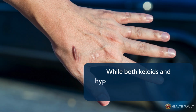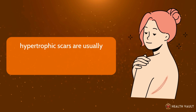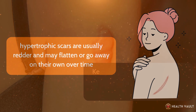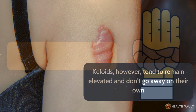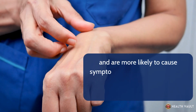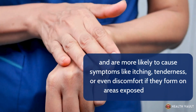While both keloids and hypertrophic scars are typically raised and can feel firm or rubbery, hypertrophic scars are usually redder and may flatten or go away on their own over time. Keloids, however, tend to remain elevated and don't go away on their own, may appear darker than the surrounding skin, and are more likely to cause symptoms like itching, tenderness, or even discomfort if they form on areas exposed to friction.